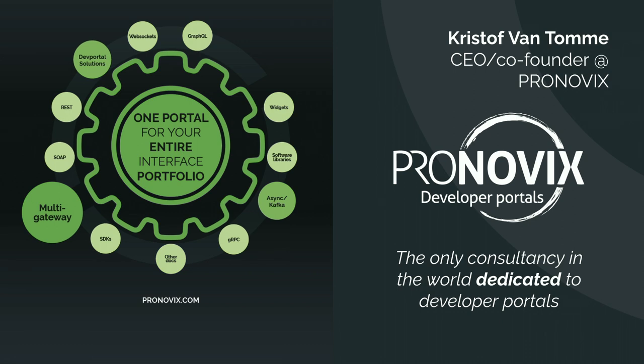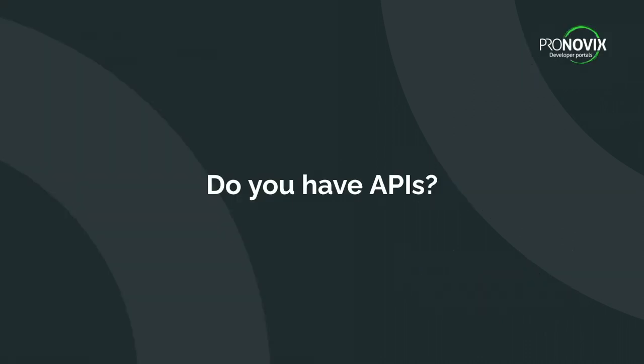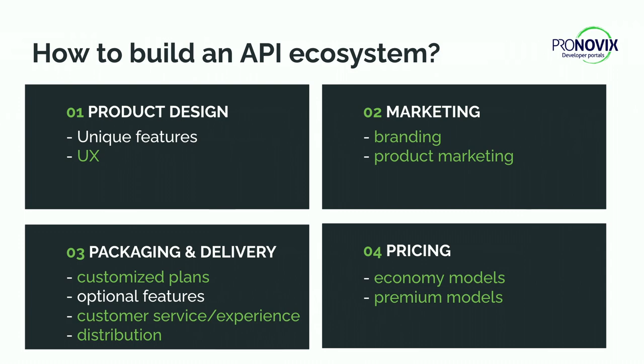First question, do you have APIs? Who here has APIs? I think all of you have, right? And then what are you trying to do with them? Are you just using them for integrations, or are you building ecosystems or something like that? Are you already at that stage building ecosystems or not yet? Some developer relations, any of that kind of stuff already?